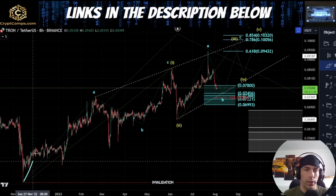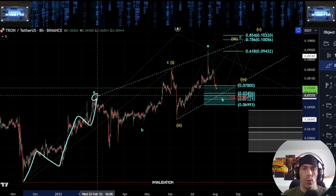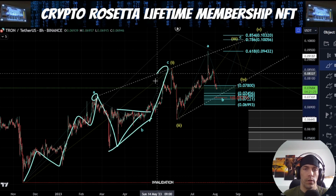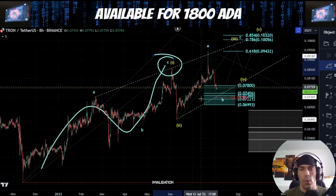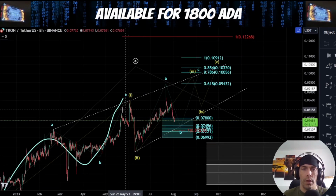What we'd be saying is that this is 1, 2, 3, 4, and 5 up into here for this A wave. Then we'd be looking at this as a triangle here for this B wave, and then looking at this as our C wave to the upside. Now, if this is the case, then what we'd have is just a 3-wave move up here. If this is a wave 1 in this case, this would be a wave 2, and what we'd be looking for here would be another 3-wave move to the upside.